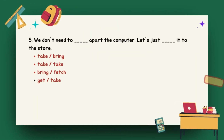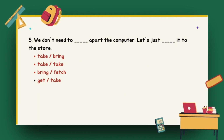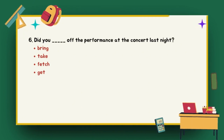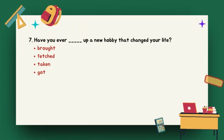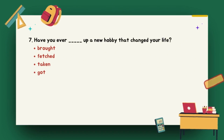5. We don't need to blank apart the computer. Let's just blank it to the store. 6. Did you blank off the performance at the concert last night? Bring, take, fetch, get. 7. Have you ever blank up a new hobby that changed your life? Brought, fetched, taken, got.